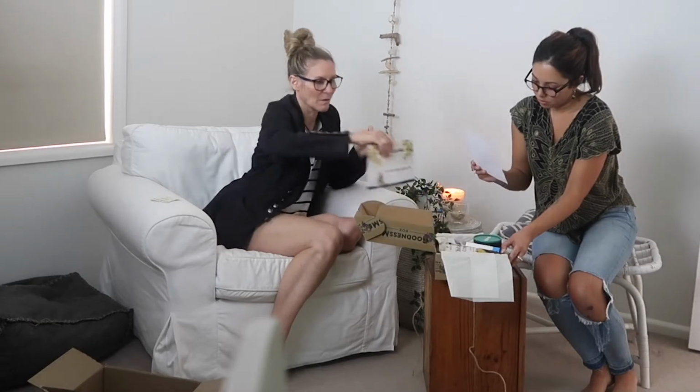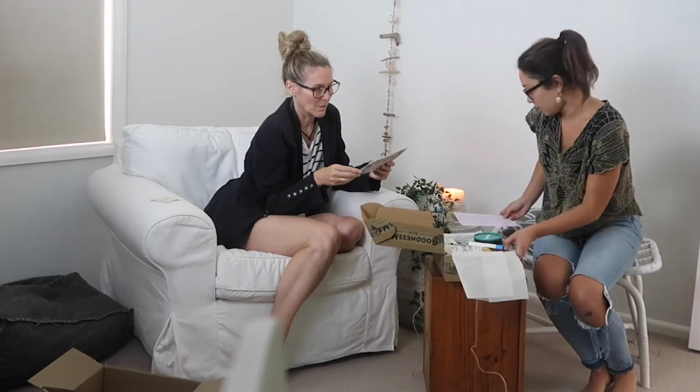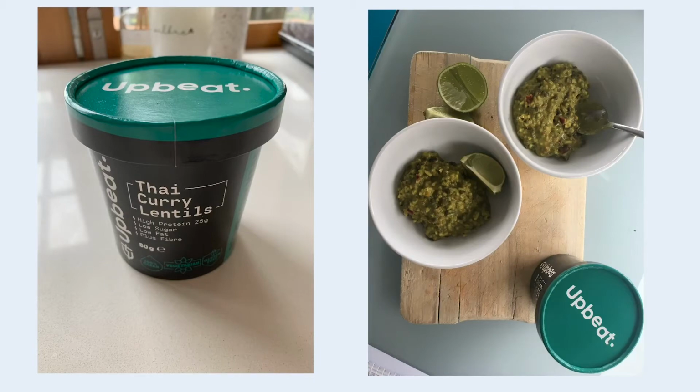Little blurb about the products, which is really exciting. We'll read that later. And a recipe. This is meant to inspire our 2020 healthy habits, because deciding what to eat every day can be a challenge, which is totally true. So in this box, we've got upbeat Thai curry lentils and coconut curry lentil.